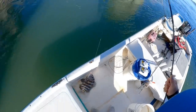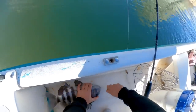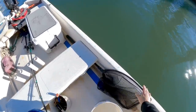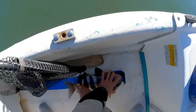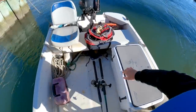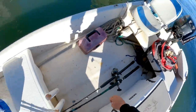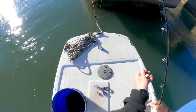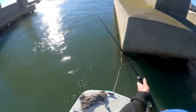This is the perfect eating size sheep's head, in my opinion, right here, guys. Got plenty of meat on it. It's also not too big. See how big she is. Inches. Yeah, we'll keep that one. Well, looks like today's gonna be fun. That was the first drop.